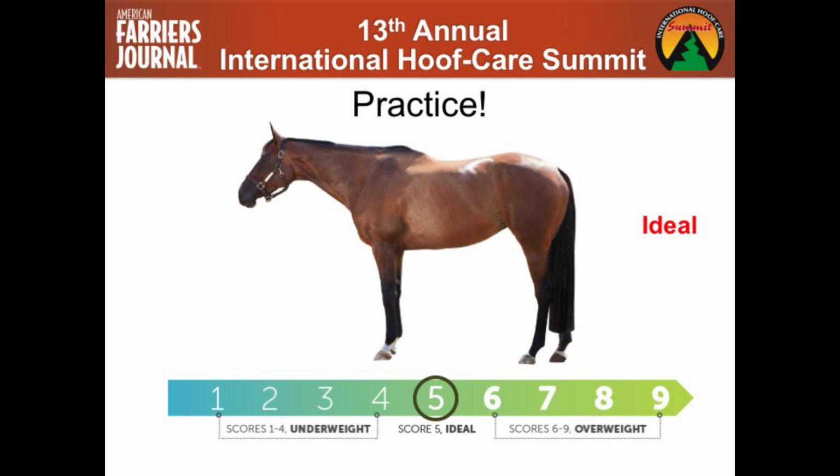4.5. All right. Dr. Gray scored this mare at a 5. So if you look at those 6 areas that we talked about, she looks healthy, but she's not carrying extra fatty deposits, right? All right, what about this one?